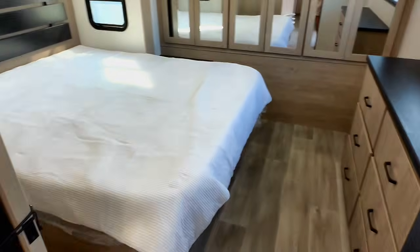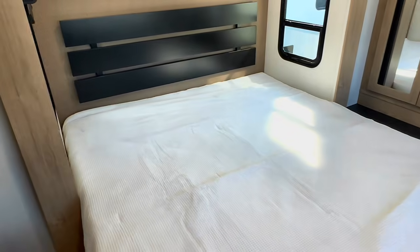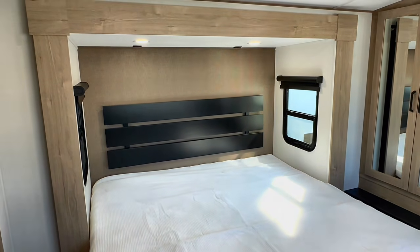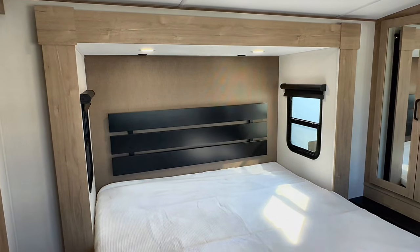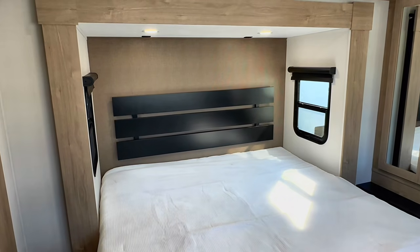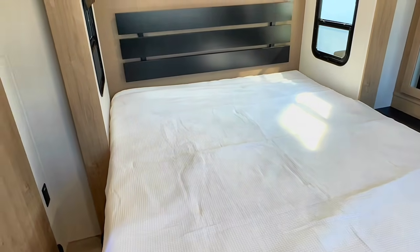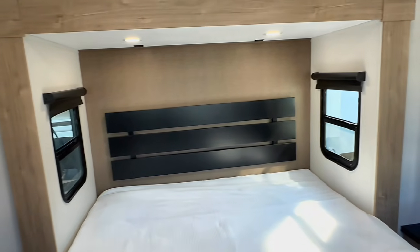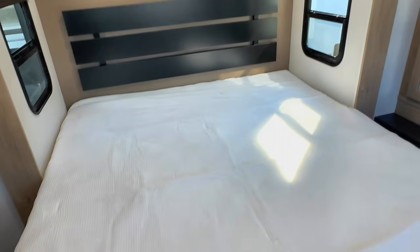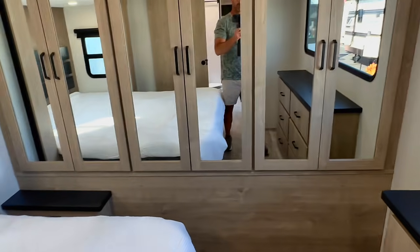Now, maybe the star of the show here is this king slide bedroom. So Imagine, I think we have the first Imagine king bed, but they're now implementing them into at least this floor plan, and it's a bed slide, which I absolutely love. So nice king size bed. You can see your windows on each side. You've got lights and chargers up above right there. Yeah, good job. And we love having our king bed in our travel trailer.